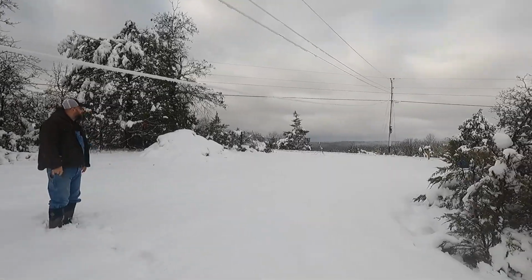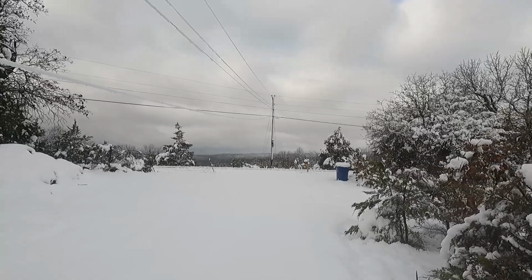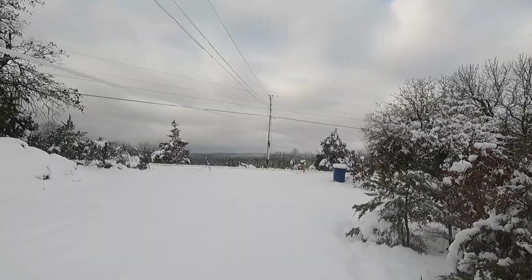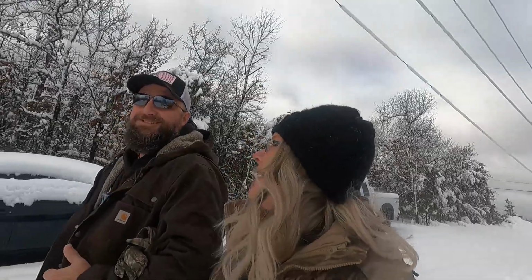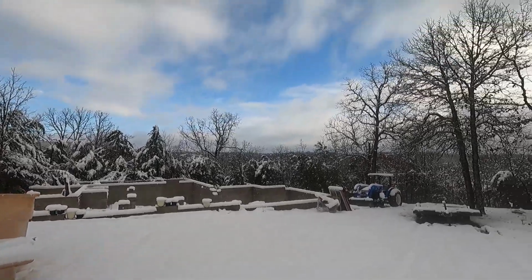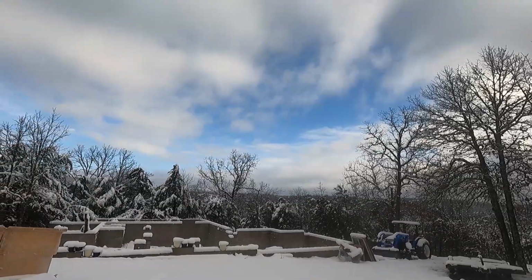Oh, look at the ridge over there, babe. That is so beautiful. Feel like you're on top of the world. Wow. Oh, look at that big mound. Oh, that's not a big mound of snow in front of the house. That's my mulch pile covered in snow. Look at the foundation. But there's more, look. That's what helps make it pretty even is you start to get that. Blue skies. The blue sky.